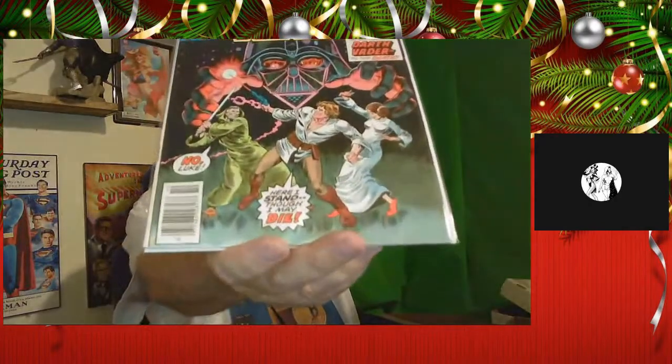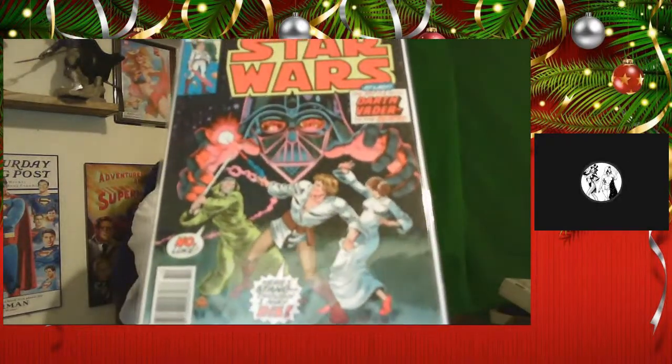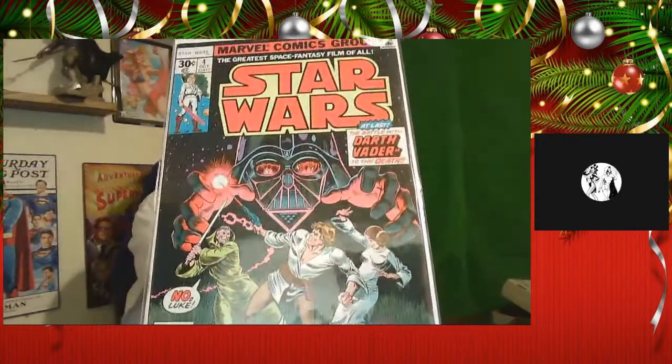All right. Howard Chaykin and Roy Thomas. And here we have issue number 4 of Star Wars. Oh, nice. There we go. And we have issue number 17 of Ms. Marvel.